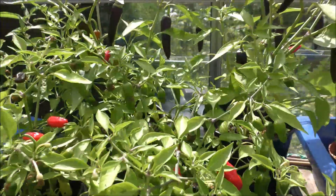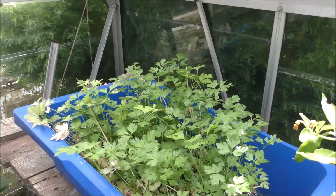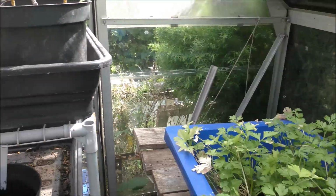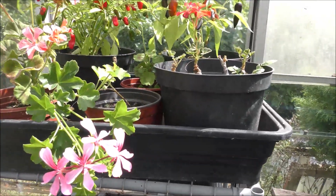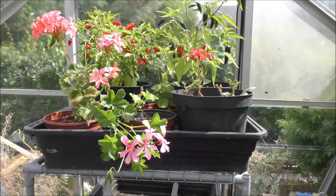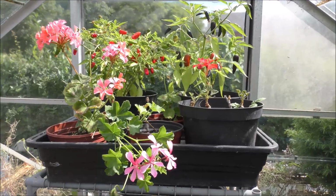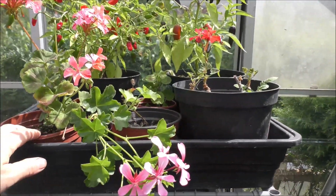Anyway, further on we've got the giant parsley, which will never be planted out, but just gets chopped as we need it. And here's more chilies, look. It's the tail of the chilies. And these are my little geranium cuttings, which are not going to make it outside this year, but they really brighten up this little corner of the greenhouse.